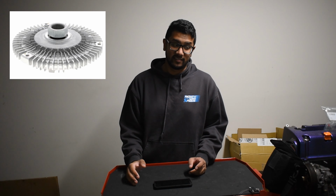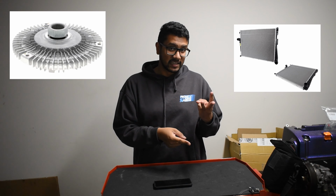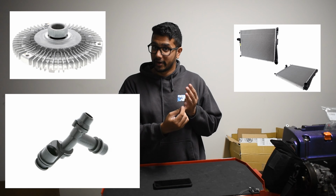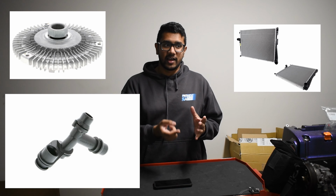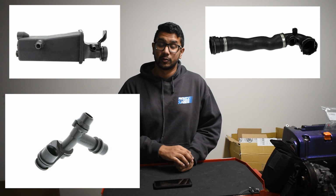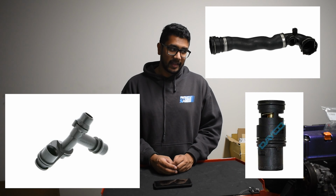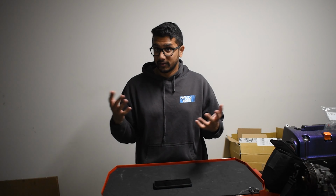Okay, so now we know that because of the clutch fan not working, the radiator overheated, cracked, and caused leaks, the bottom connecting pipe to leak, and the top hose of the expansion tank to leak as well, because that's where it was cracked. So the radiator was busted, that was all done, and then of course the new clutch fan saved the day. So how is the car now?